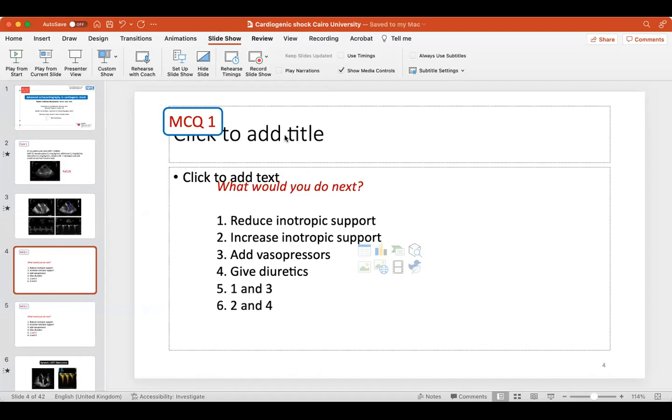Okay, so the first, Dr. Ahmed Naeem said number 4, which is give diuretics. Dr. Amir Iskander, Dr. Amr Farrakh said number 5, which is 1 and 3. Okay, Dr. Ahmed Atif said number 6. Dr. Bahira Salim said 1 and 3, which is number 5. So I see that most of the answers are number 5 and number 6. So far, let's see what the best answer is.